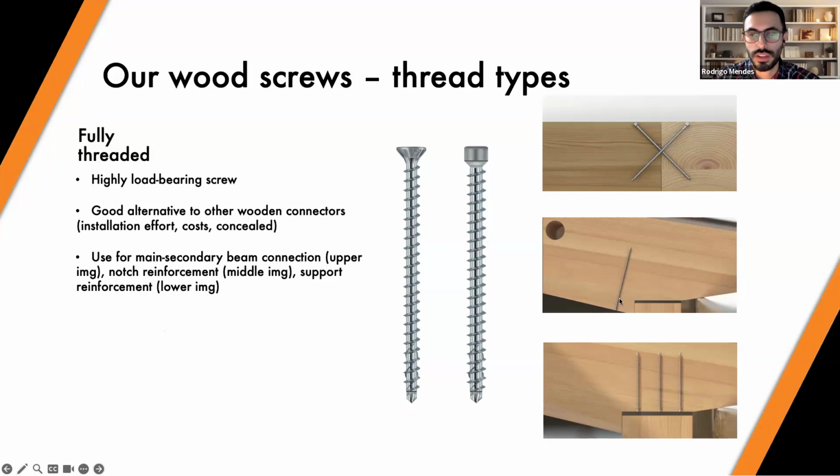For example, the notch reinforcement, as you can see in the middle image. In this zone of the notch, there are very high perpendicular-to-grain tensile stresses. So this screw sews this crack when it starts to happen and prevents it from opening long term. And also on supports, where, according to the current analytical methods to calculate this reinforcement, they completely absorb the compression perpendicular to grain, also preventing long-term deformations.